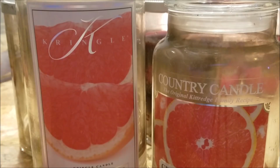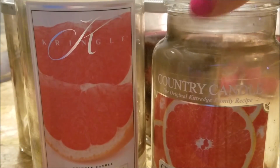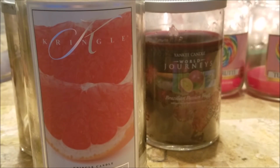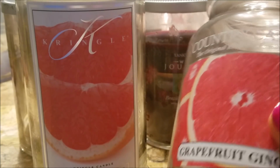I do love the white wax. I love the look of this. I mean, this is gorgeous too. It was like an orange colored wax, a pinkish orange coral almost. I love the ginger in it because I love ginger. I thought the grapefruit in here was a little bit juicier, a little bit tarter.